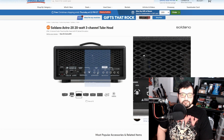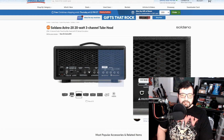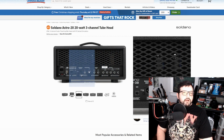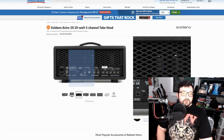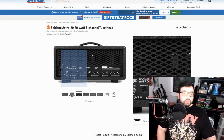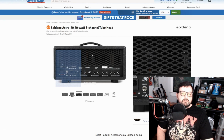You have an effects loop, and you have your 4, 8, and 16 ohm selectors right there. So this is technically the first, and I put this in quotations, modern Soldano, meaning that it has MIDI on it. It has the USB port on it. It has a lot of modern features on it.